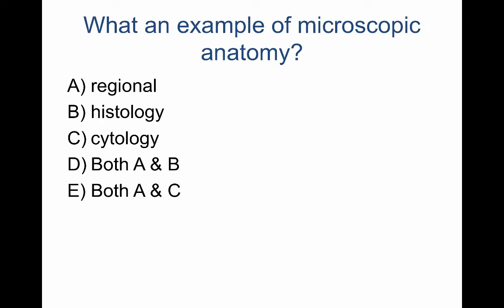What is an example of microscopic anatomy? Is it A, regional, B, histology, C, cytology, D, both A and B, or E, both B and C?